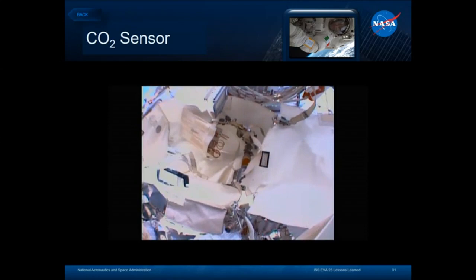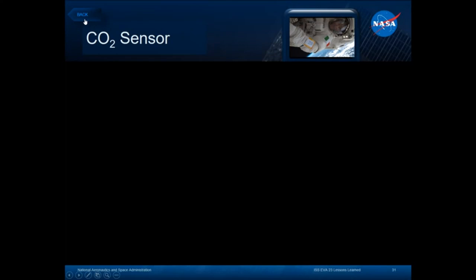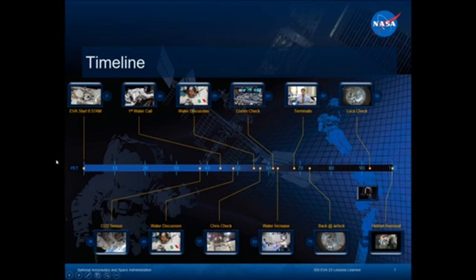So why is that important? So at 38 minutes, Luca's CO2 sensor gave an error that it went bad. Now this didn't alarm anybody. And to understand why the CO2 sensor is important, you have to understand a little bit about how the suit works. So the suit is essentially a big balloon that the crew member's inside. If we pressurize that suit up to 15 pounds per square inch, which is sort of atmospheric pressure, the crew wouldn't be able to move inside of it. It would be too difficult to work. So we have to lower that pressure significantly to allow them to work.